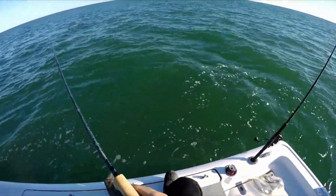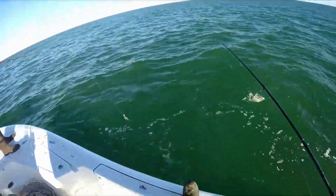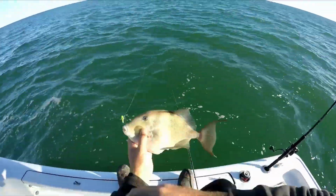It's fighting like a trigger. That's how hogs fight. All over the place. Got another one of these big old trigger fish.